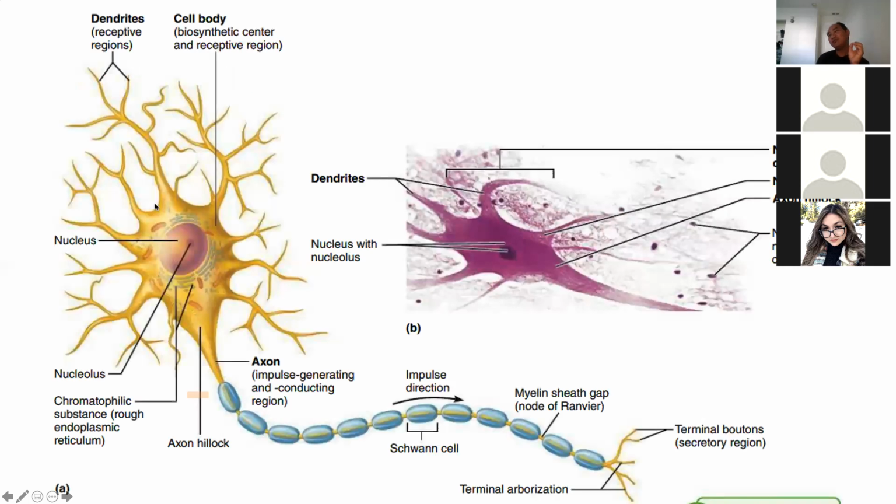So this is a neuron guide. I believe you have seen it in our cell and tissue lecture. There are 4 types of tissues in our body, as a reminder. Number 1 is epithelial tissue. Number 2 is connective tissue. Number 3 is muscle tissue. And number 4 is nervous tissue. So a human being is made of 4 types of tissue.